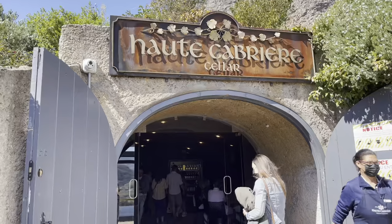The third stop was at Alto Gabri. You can see it here behind me. It has very, very beautiful views, specifically the scenic route. It has a beautiful cellar, so I recommend doing the cellar tour.